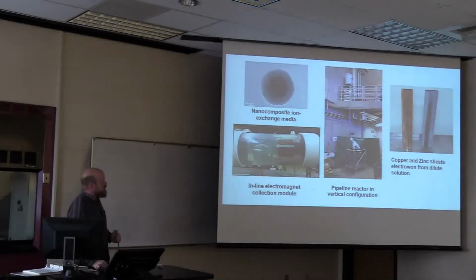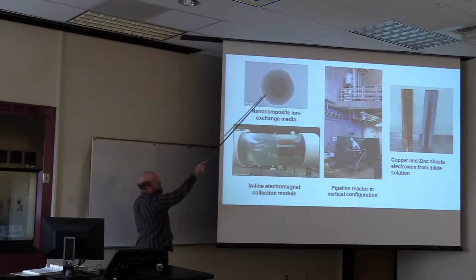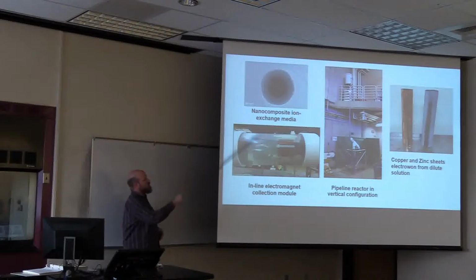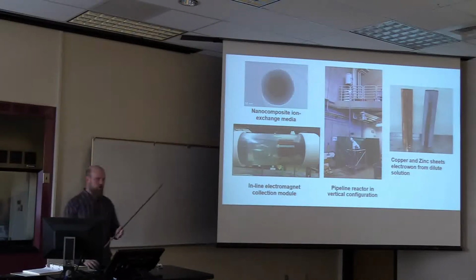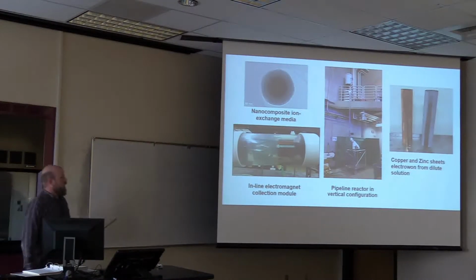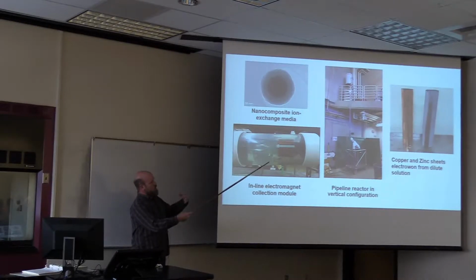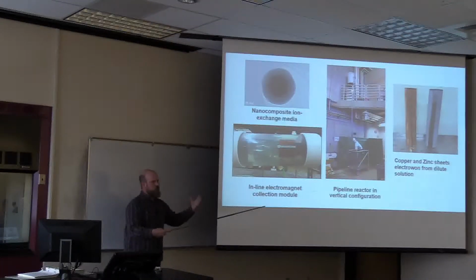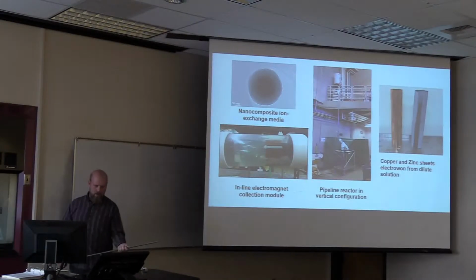Here's just some visuals for you. Here are our little particles. They have a magnetite core that's magnetically susceptible, and a silica shell that's functionalized to be able to target specific metals. We look at the common ones, copper, zinc, manganese, but we also look at environmental bad actors, things like that. They run through these inline electromagnets. We're able to grab those particles out of the flow. It doesn't impede the flow, which is important, especially in these high volume systems.